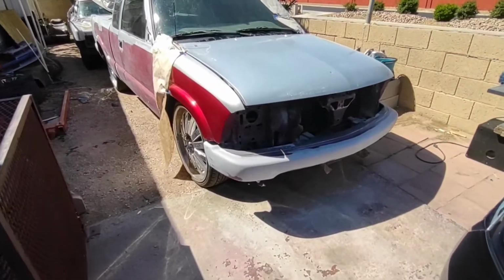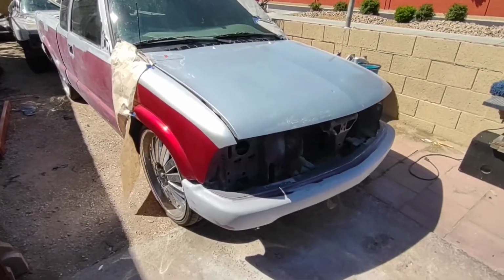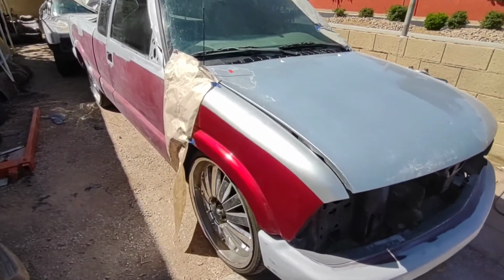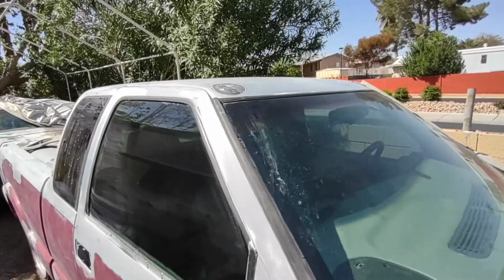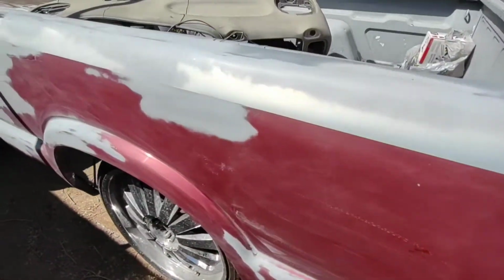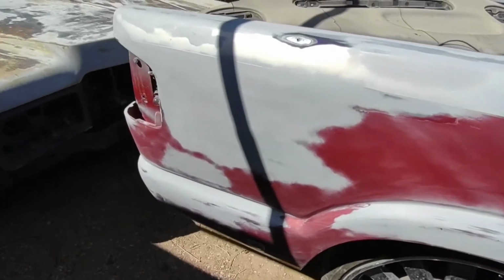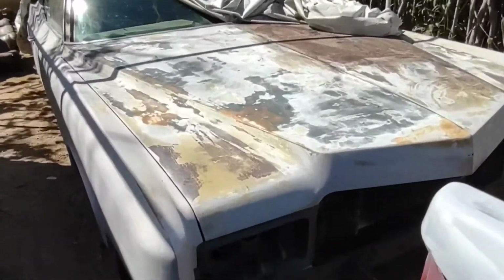All right, everybody. Today I was supposed to be doing part 3 of the paint and body on the 2002 S10, but I got distracted when I went to the junkyard. Today we were supposed to do the dents, slap some Bondo on them, sand them down, primer them, move this thing a little bit closer to being painted. But I found something that I needed for Big Bertha here.